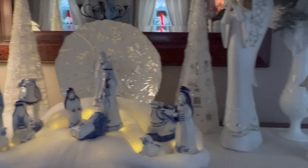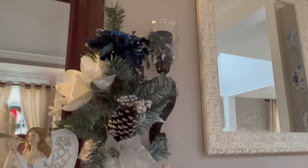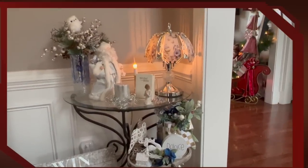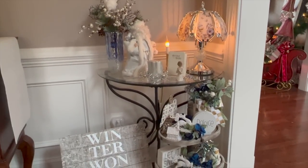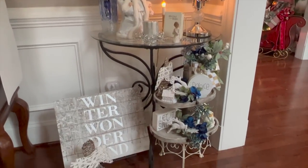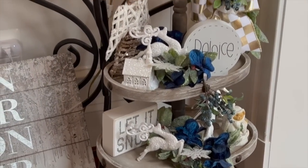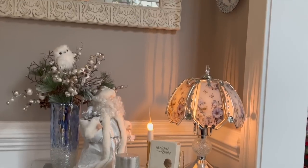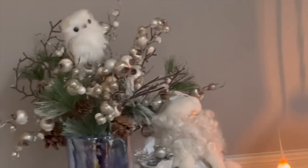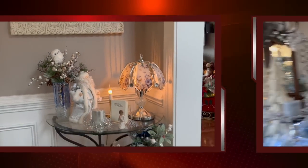But this is just a soft little design here with blues and whites and silvers. Over here, I moved my little wrought iron and glass table over to this corner to make room for the blue and white tree. And we did this two-tiered tray on camera one day, Decorate with Me. And anyway, that's a new vase that I got this year. Made a quick little design in it. I stuck a little owl in the top of it. It's cute.